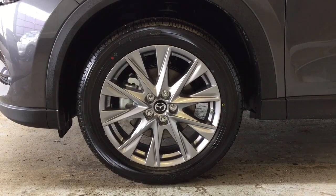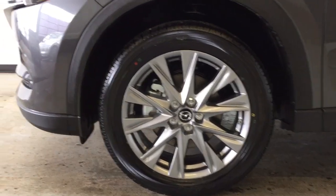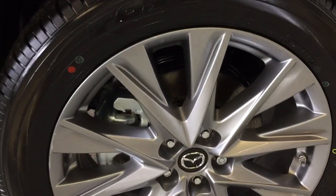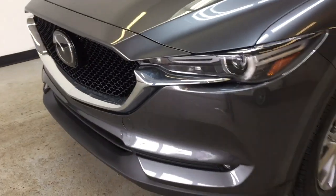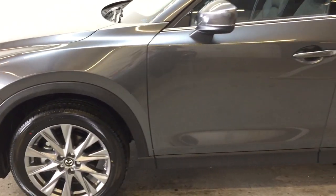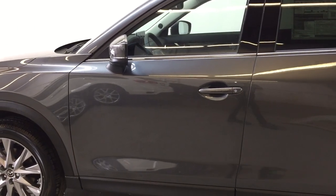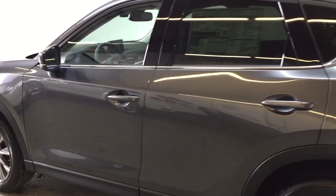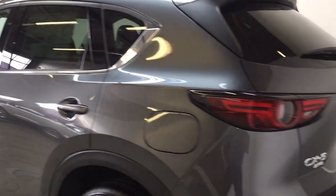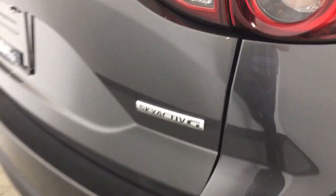And taking a look at your wheels, you have 19-inch alloys with a silver metallic finish. Beautiful looking wheels. LED headlights up front. As you move towards the rear of the vehicle, you do have intelligent access on the front driver and passenger door handles, your rear privacy glass, LED combination tail lights, CX-5 all-wheel drive badges, as well as your i-ACTIV G badge.